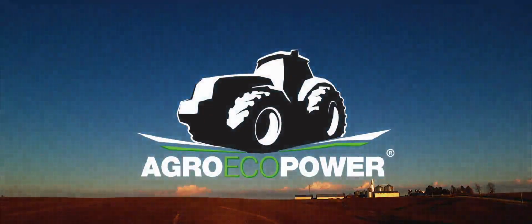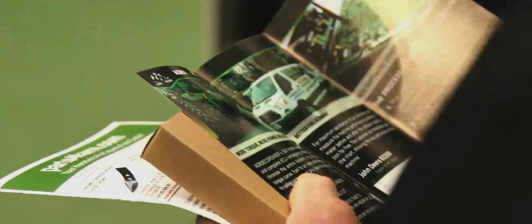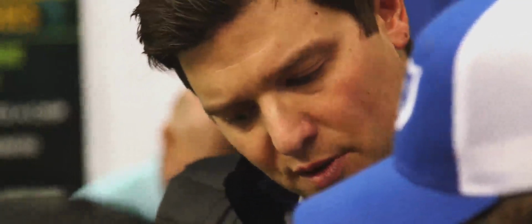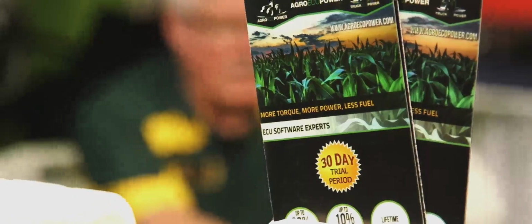I'm Denny Denhartog with AgroECOPower. I've been with the company ever since they came to the United States, and my background is I sold agriculture equipment for 20 years. I ran onto AgroECOPower on an online application. Thought they had some interesting products and started checking into them. My main concern was to make sure what they were selling was safe, it actually worked, and something that you could be proud to sell.